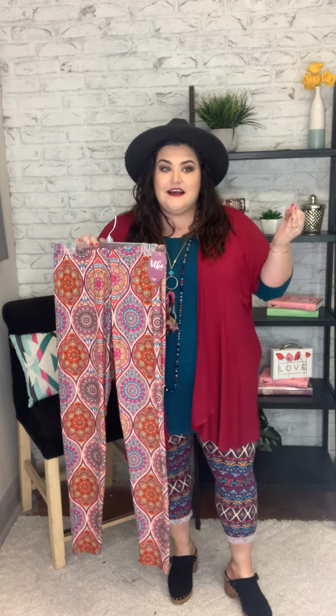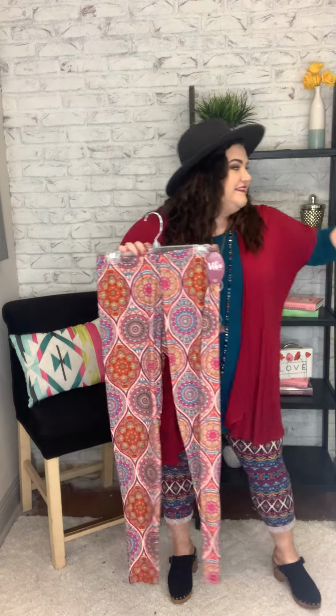Kimber is a size 4. She can wear them. I am a size 20. I can wear them. So you don't even have to worry about picking out a size when you put these in your cart. $9.99, get all 4 pairs and sizzle, and you are going to be set.